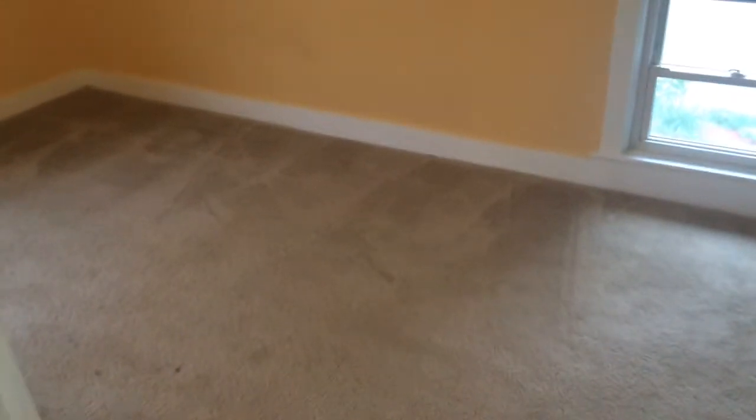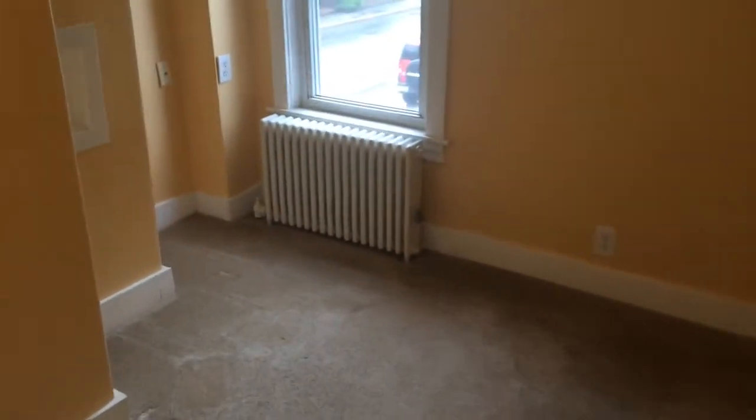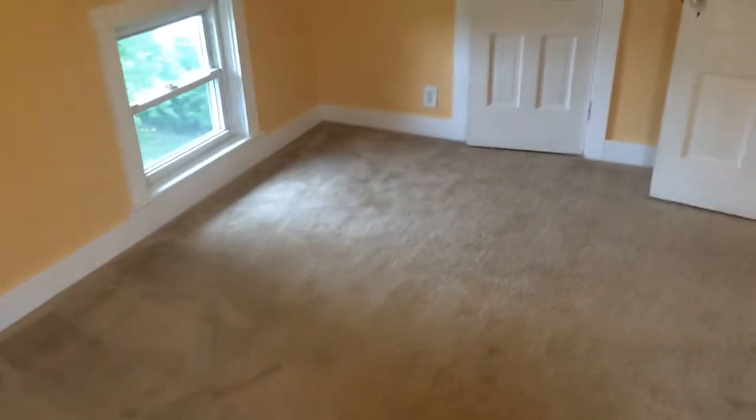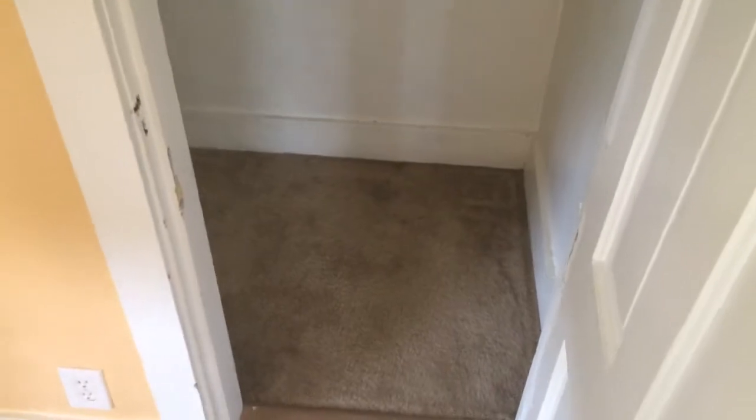Here we are in our first bedroom, which does have a ceiling fan, and also it is important to note there are slanted ceilings in this bedroom. Take a step back here so you can get a better view. Carpets are freshly shampooed. Here we have a very good sized closet with shelves and hooks and a rack on the left.